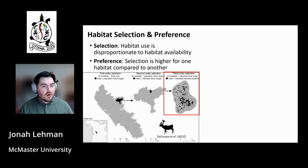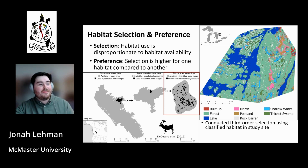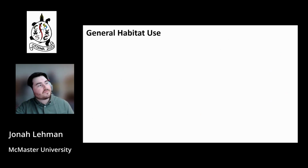That's where your available habitat is all of the area within a Blanding's turtle's individual home range, and the used habitat is where we find them at each individual telemetry location. We calculate third order selection by classifying all of our habitats. I classified them here using object-based image analysis. You can see this is our very large study site, and we determined habitat preferences using compositional analyses.